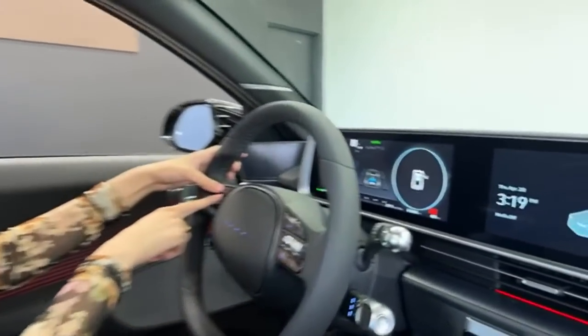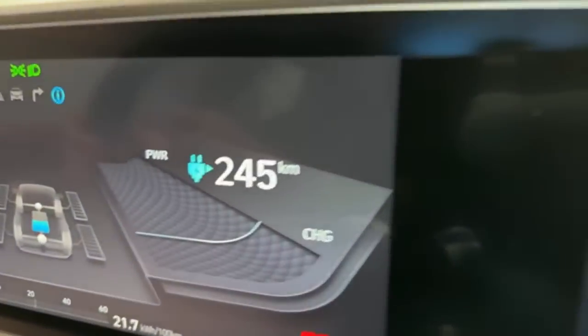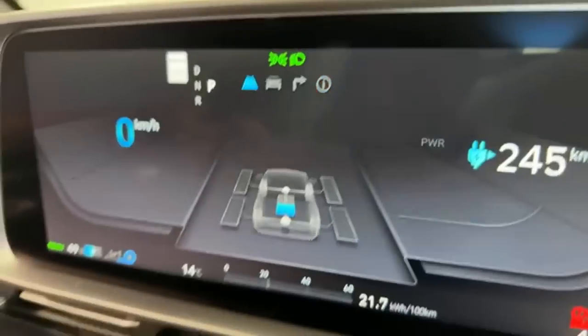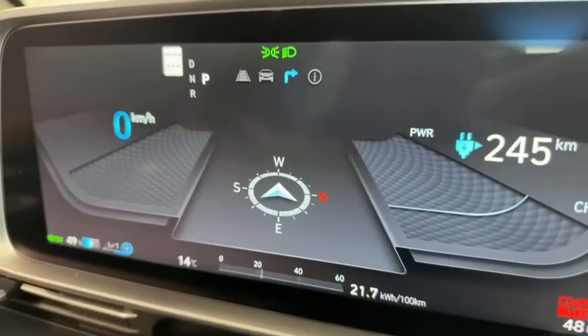And then also we have this button up here, which will change your info in the center. There we go. So that's our all-wheel drive traction control, our all-wheel drive torque distribution. Let's go, that's our lane assist, our drive info, and then our navigation.